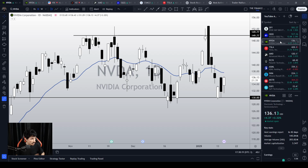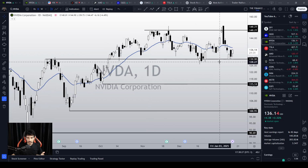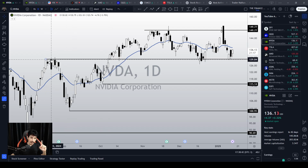Therefore, our stocks are supposed to benefit from this movement, like Nvidia, which is reacting nicely. It is making a quite nice bullish reaction above the 130s, the previous support level, 1, 2, 3, 4, 5, 6 times over here, which was a previous top level as well, multiple times over here in August last year, and again in October last year as well.